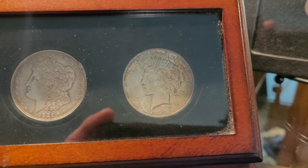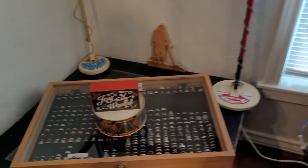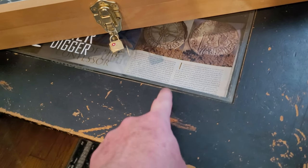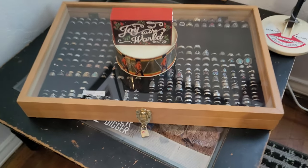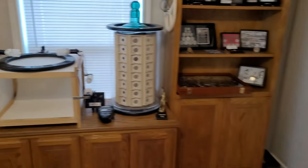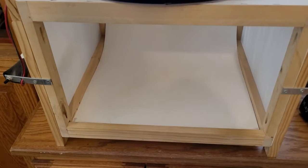A Morgan, and then the Peace Dollar. And you saw the picture where I found that one. And that's not all. In here, I have a whole notebook full of 2x2s full of silver coins as well. And I won't get them out right now, but just tons of silver coins. I think I'm going to go back over here with you. Here's my light box that I shoot all my pictures in.